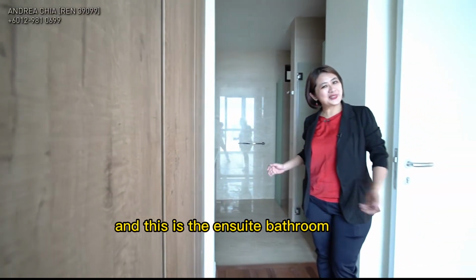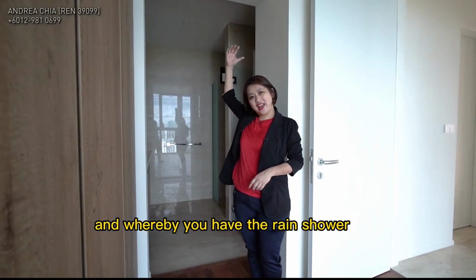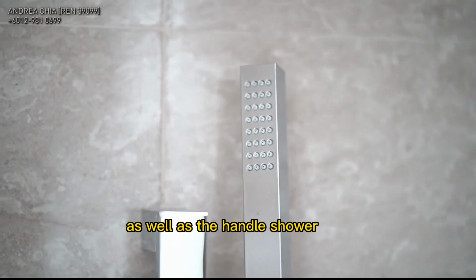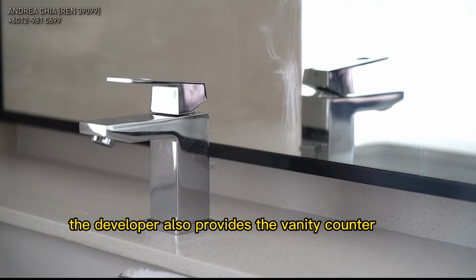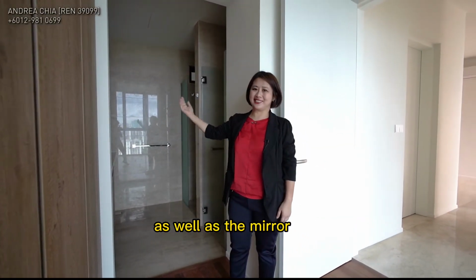And this is the ensuite bathroom, which comes with the dual shower head, whereby you have the rain shower as well as the handheld shower. And not only that, the developer also provides the vanity counter as well as the mirror.